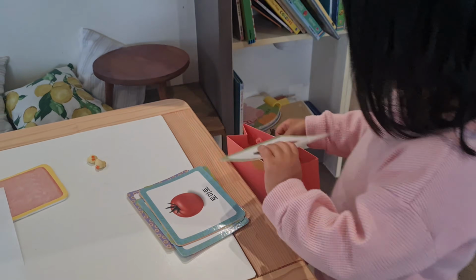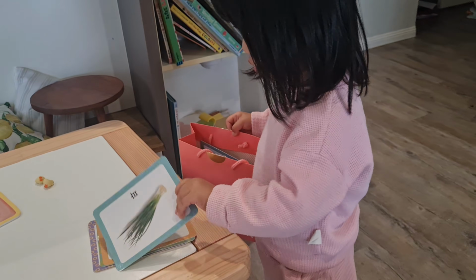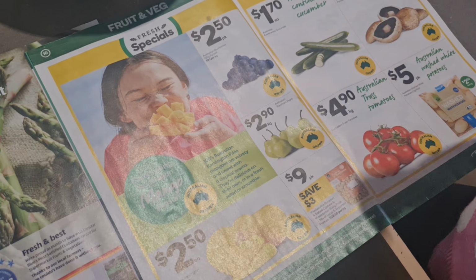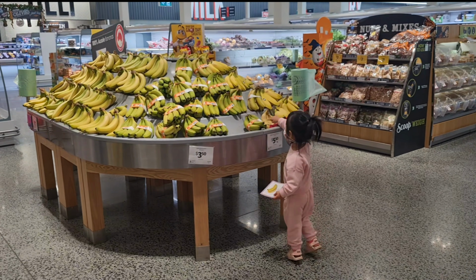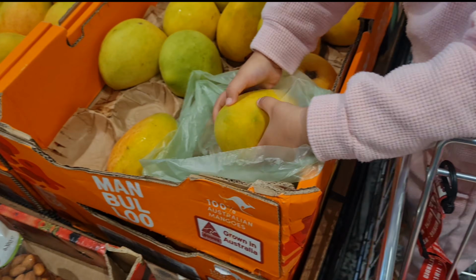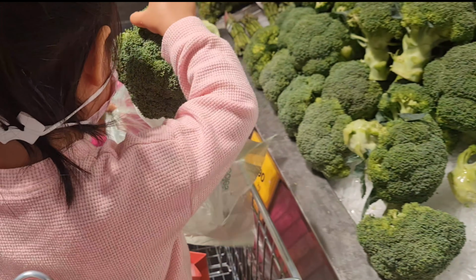Luckily, we have a language card that had most of the items on our list, but if you don't have them, alternatively, you can go through a shopping catalog before shopping, pick out what you need, and discuss some of the food items. When we get to the grocery shop, I let Alina find items on the list, allowing her to transfer items into the trolley, and I also let her pick fruits and veggies as well. Alina stayed really focused and enjoyed our shopping.